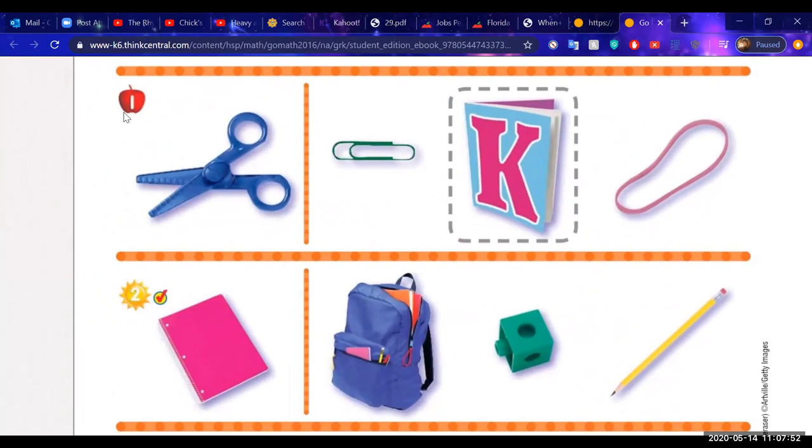Next to the number one in the red apple, you see a picture of scissors. Then you see one, two, three objects to the right of the scissors. There's a paper clip, a book, and a rubber band. Tell me which object is heavier than the scissors. The book is heavier than the scissors.